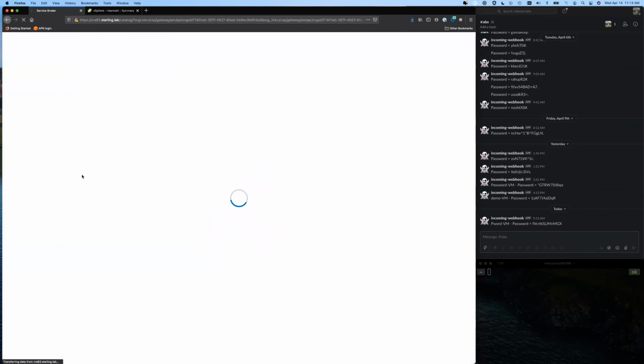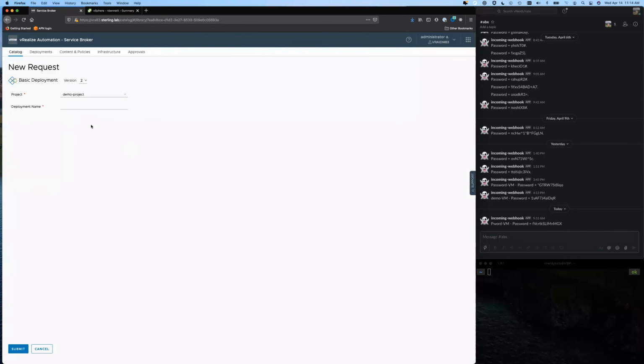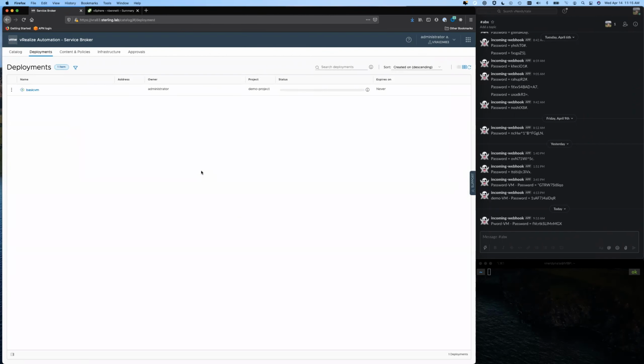So first place I'm going to go is actually Service Broker. And I'm going to do this to show the differences between basic automation and custom-based automation, right? So first thing I'm going to do is deploy this basic deployment. This is an out-of-the-box basic VM. I'm just going to say basic VM and submit. And this is basically just pulling a VMware machine over to the canvas as well as a network connection. So I'm building a virtual machine with a network connection so it can call out to the public internet.